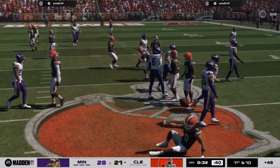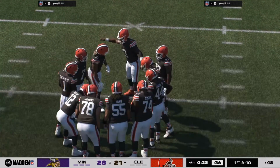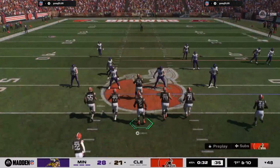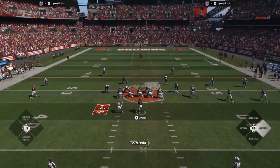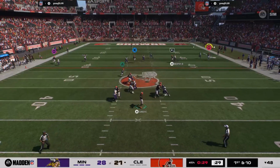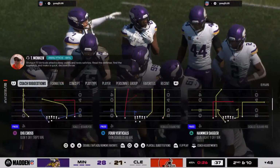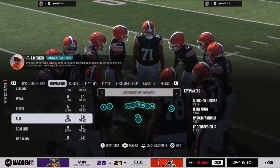The Browns take over 1st and 10 at their own 48-yard line. This is 1st and 10. From the gun, it's Shador, looking for the home run ball deep downfield. That one broken up. It is incomplete. They tried the shot on 1st down. Couldn't connect. It'll bring up 2nd down.